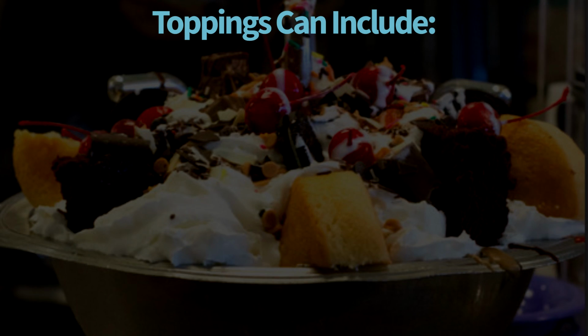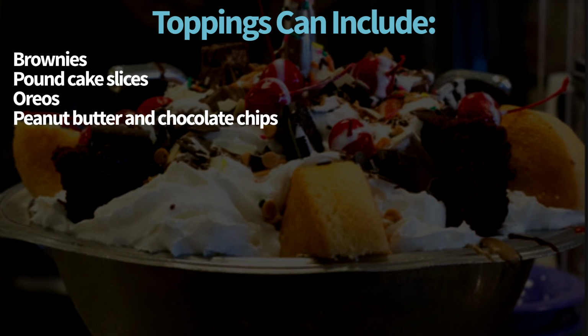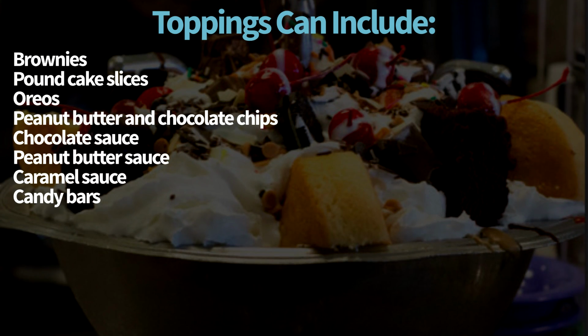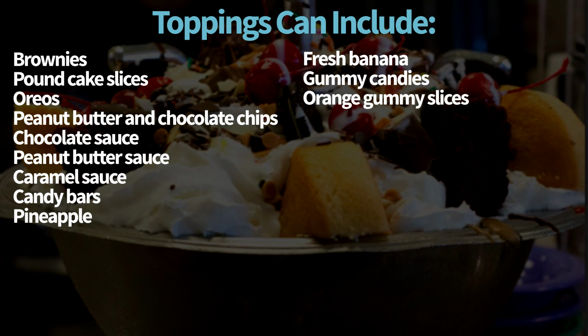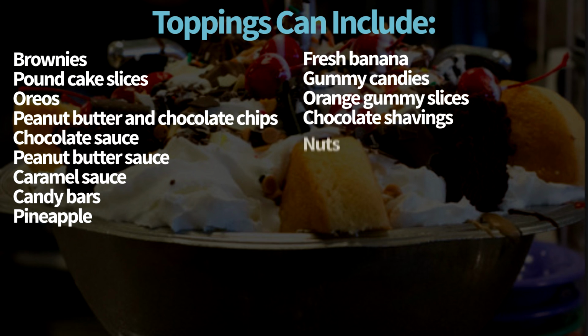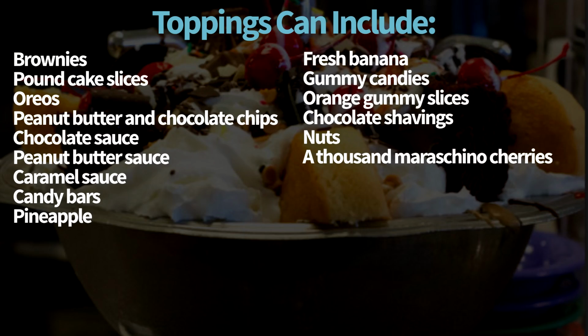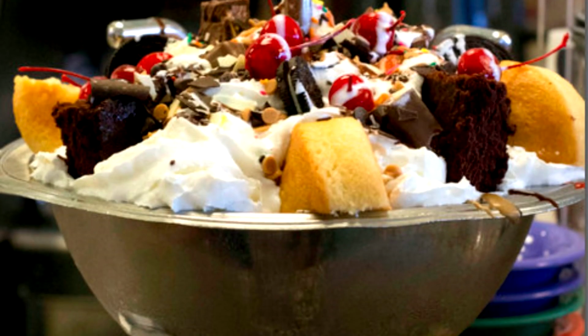The toppings can include brownies, pound cake slices, Oreos, peanut butter and chocolate chips, chocolate sauce, peanut butter sauce, caramel sauce, candy bars, pineapple, fresh banana, gummy candies, a few orange gummy slices, chocolate shavings, nuts, probably like 1,000 maraschino cherries, approximately, and one entire can of whipped cream. Oh yeah, and those sprinkles we mentioned as well.